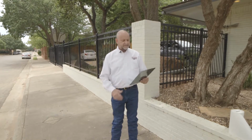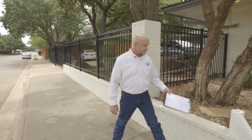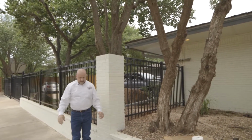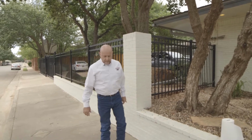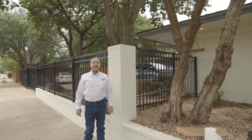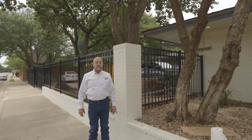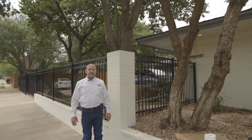Ornamental iron fence can provide a great look for your home or business. Okay, now let me, if I do this like this, think that's good? Yes, sir. I'll let you do the counting. Here we go, ready? And three.